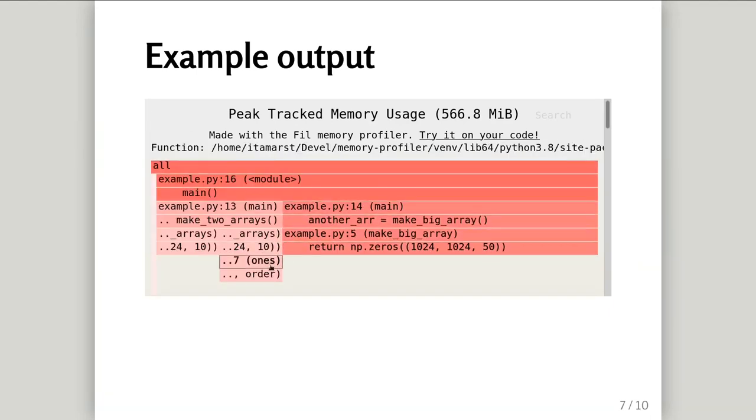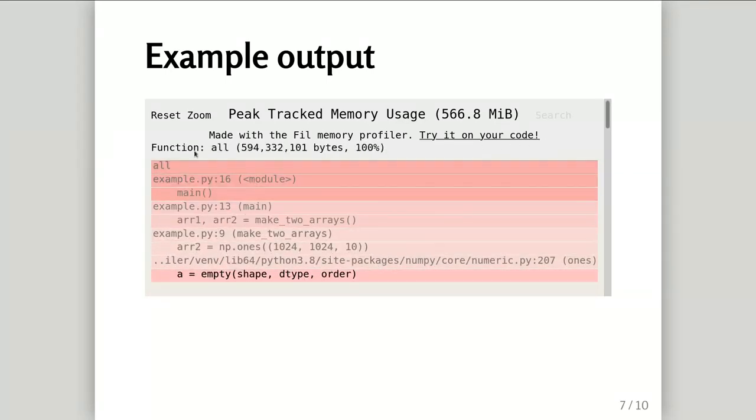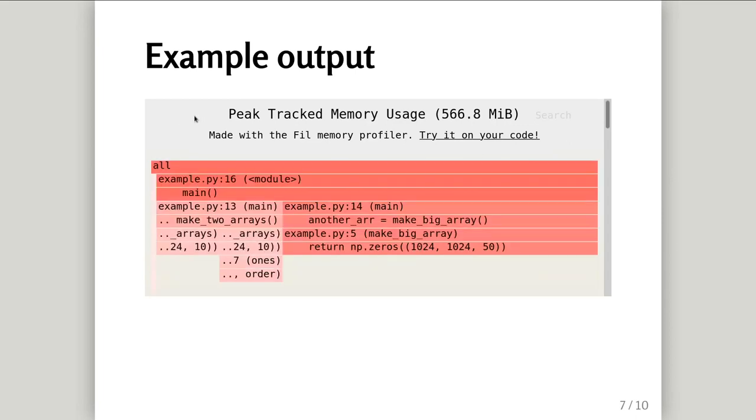And overall, you can see that this particular line over here allocated maybe 14% of the RAM. You can see in this graph exactly where all the memory was allocated that was there at the peak moment in time, at the high watermark for memory usage. And once you know that, you can optimize. In this case, we can see that allocating this array of zeros in make_big_array is like 70% of our RAM, so that's where we want to concentrate our optimization.